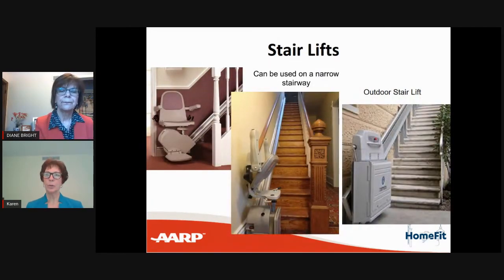All right, so if you have some mobility issues and you find it really difficult to do the stairs, and all of your bedrooms or your only bathrooms are on the second floor, here's an option to overcome that obstacle. These are stair lifts, and the cheapest version is if you have a straight stairway from bottom to top. You can get custom-made ones for a curving stairway or for one that turns. They do make them in the center.